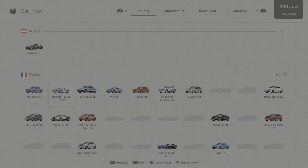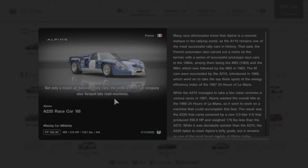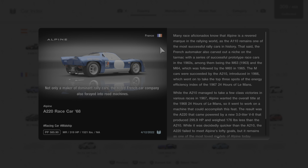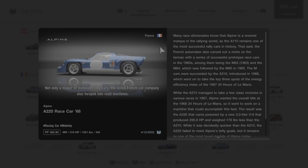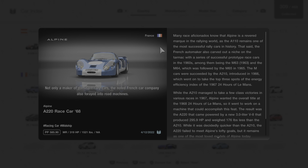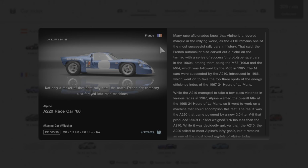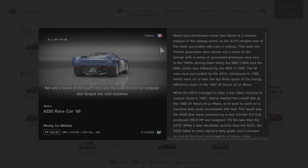Alright, I'll click on Car Collection, we'll go to this vehicle, and we'll learn some more by reading this short description about it. Not only a maker of dominant rally cars, the noted French car company also forayed into road machines. Many race aficionados know that Alpine is a revered mark in the rallying world, as the A110 remains one of the most successful rally cars in history. That said, the French automaker also carved out a niche on the tarmac with a series of successful prototype race cars in the 1960s, among them being the M63 in 1963 and the M64, which was followed by the M65 in 1965. The M cars were succeeded by the A210 introduced in 1966, which went on to take the top 3 spots of the Energy Efficiency Index of the 1967 24 Hours of Le Mans.